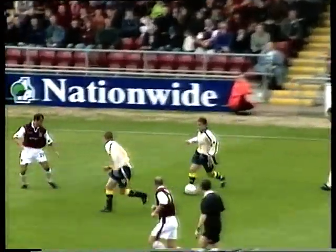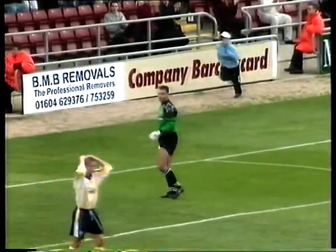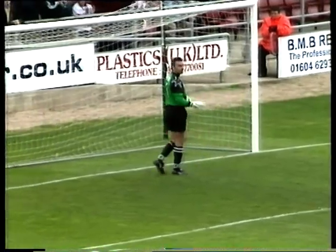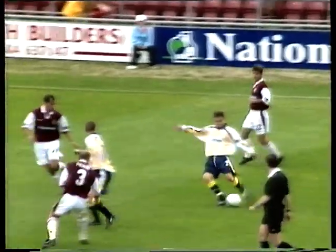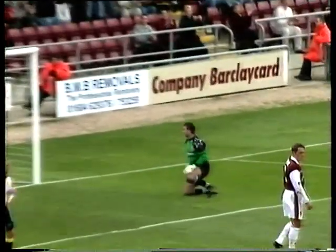Now then, here comes Torquay again. There's Brandon with the ball in, and it's fallen nicely, Beddoe, and a fantastic save. A wonderful save there from Welsh. Beddoe with a spin, there's a shot. Super save from Keith Welsh.